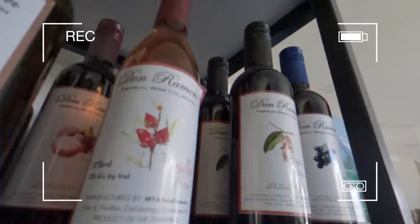You know, is there a size? No, wait. Is this everything? Is this your heaven? My heaven? Wine heaven? Wine heaven? Help me.